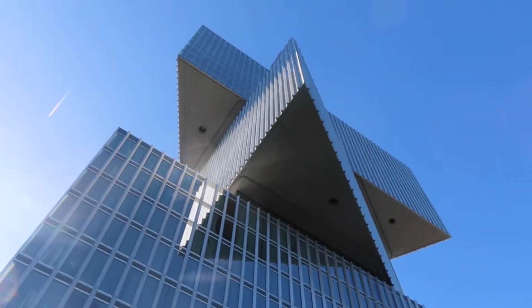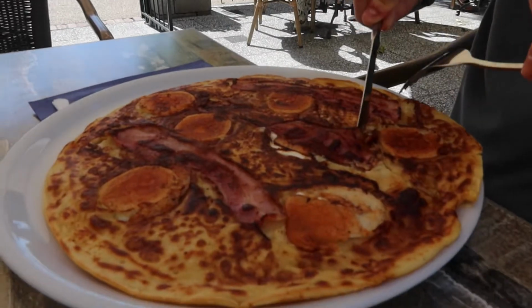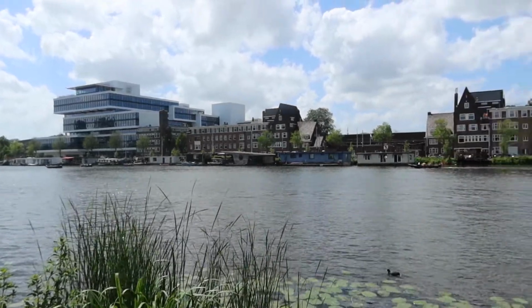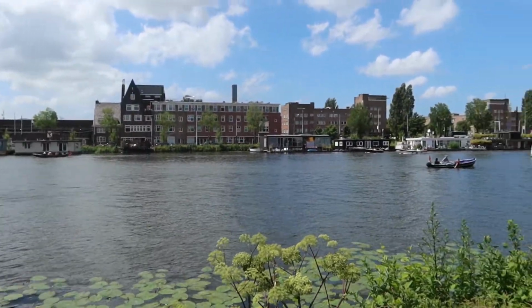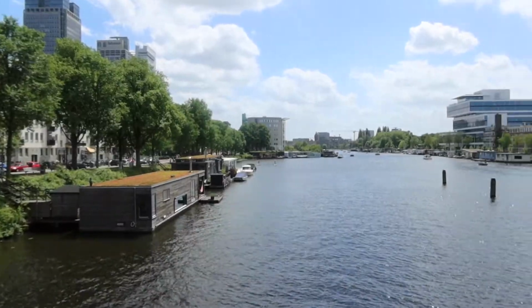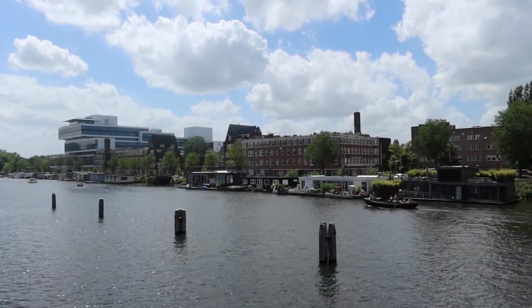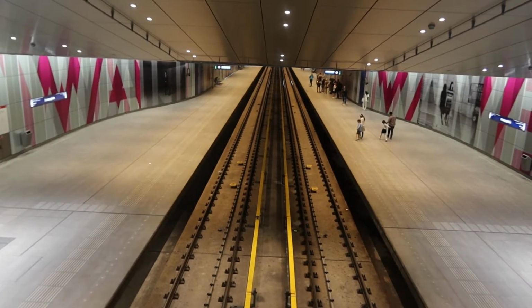We also visited Amsterdam South and ended up in the beautiful Amstel Park for Dutch pancakes. Then we took a train to the center of Amsterdam.